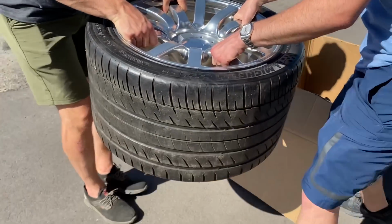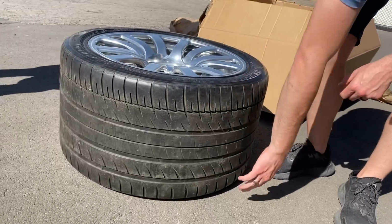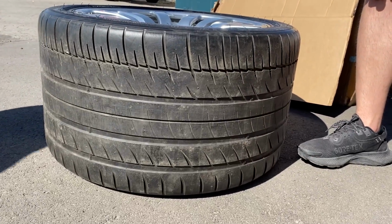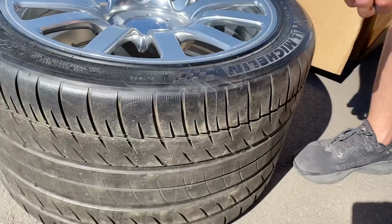Oh, that is a thick girl. Big boy. I believe this was the widest production tire ever made at the time when it came out. 365 millimeters wide. A millimeter for every day of the year. So you can drive it every day of the year? Yep. You use 1 millimeter per day.